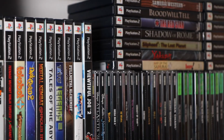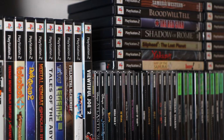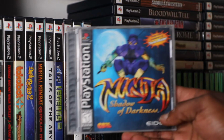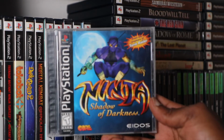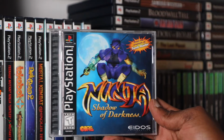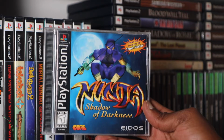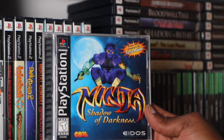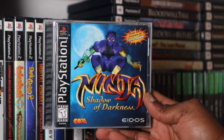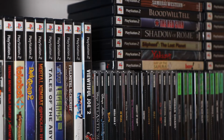So check that out. Then we have another one up here. This is Ninja, made by Eidos. These are the same folks that brought us Tomb Raider. Pretty much an action adventure game. You're going through your levels, you get ninja stars, you get your little potions and your sword to kind of make it through. Interesting game. Definitely would recommend checking it out if you're into action and adventure.